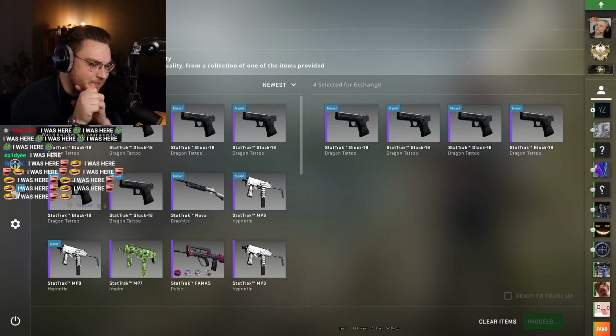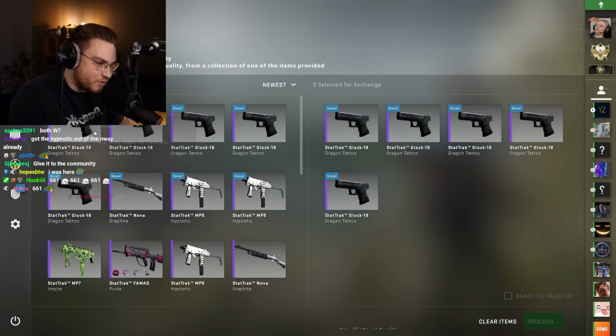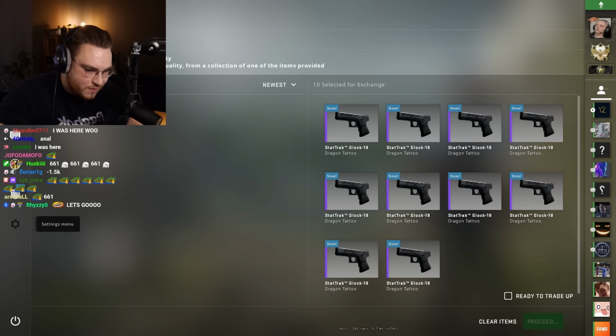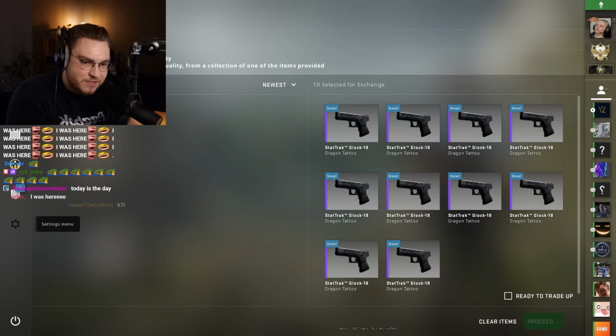A skin that doesn't even exist yet. No Case Hardened with 661 exists. It has never been unboxed. It has never been traded up. Chinese people are trying. They're literally buying up all of the dragon tattoos. That's why the trade up just goes up and up and up in cost. Everybody's trying to get one of those. Nobody has achieved it yet.